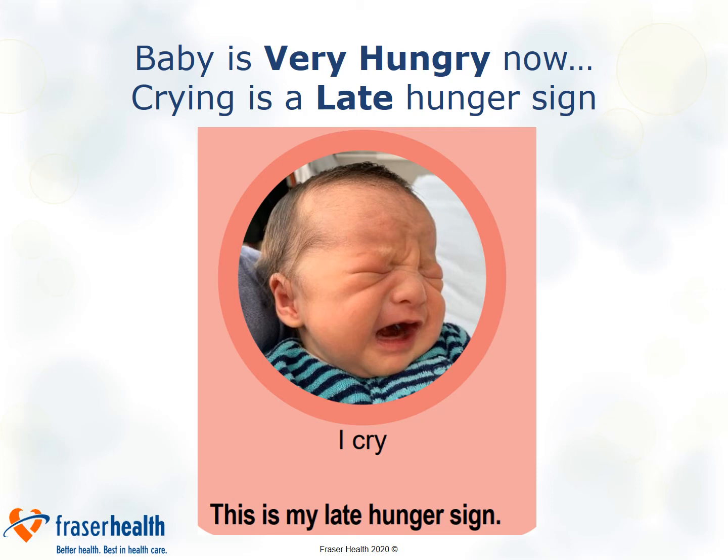It is best to respond to the early hunger cues and avoid getting to this stage whenever possible. Babies are now so hungry and have become so upset or worried that they are not able to eat. Remember, babies have a very small stomach, and if you could only have a few milliliters or an ounce or two each time you ate, you would need to eat frequently as well.